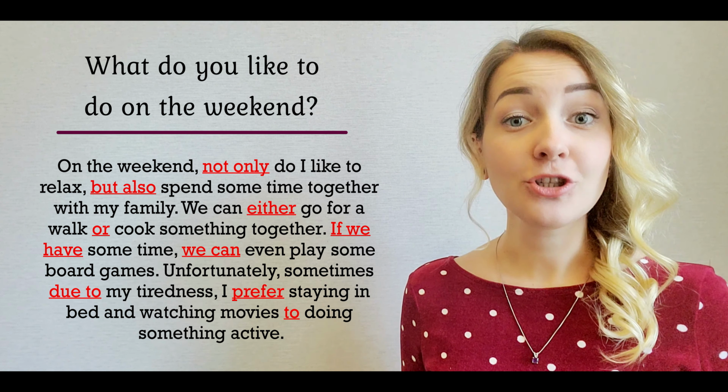So what have we done? We have used inversion, not only but also, connecting phrase either or, first conditional if we have, we can, clauses of reason due to, and prepositional phrase prefer something to something. So which option would you prefer?